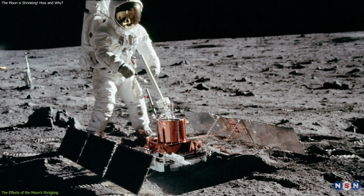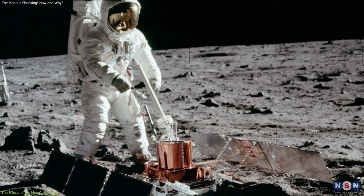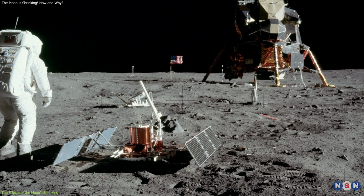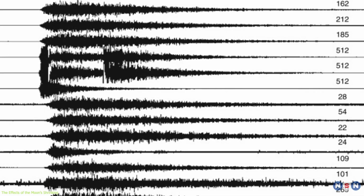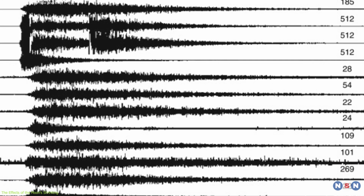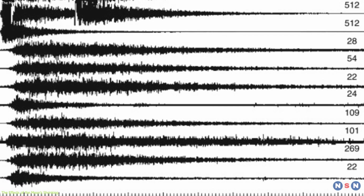The first seismometers were placed on the moon by the Apollo astronauts between 1969 and 1972, and they recorded over 28,000 moonquakes until 1977, when they stopped working. Some of these moonquakes were very strong, with magnitudes up to 5.5 on the Richter scale, which is comparable to some of the earthquakes that happen on Earth.